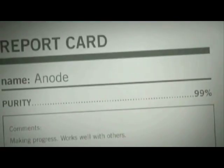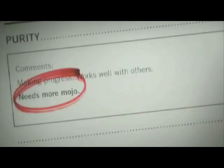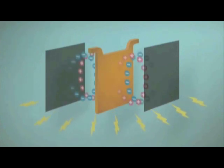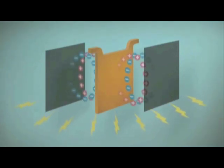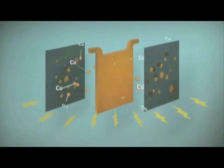Pure copper is good, but getting to 99.99% takes a little extra molecular mojo. The anodes are square tanks that are designed to conduct electricity. The tanks are filled with an electrolytic solution that creates positive and negative electrical currents, just like the world's biggest car battery. This current causes the pure copper ions to jump to the stainless steel plates. It's a pretty strong attraction.